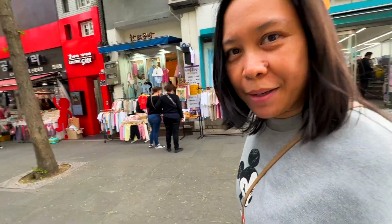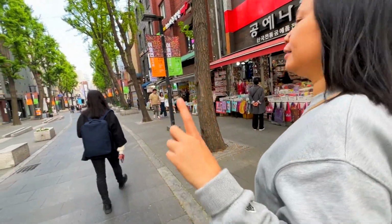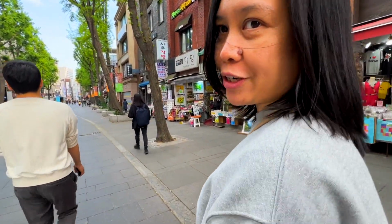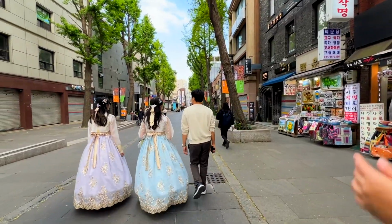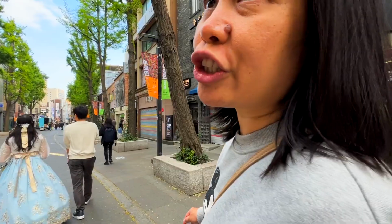After Samcheongdong and Bukchon, we are crossing the road for Insadong. We're going to buy our souvenir for my piano, so it's all shops full of souvenirs. As you can see, it's a pedestrian lane. Have fun with us here. Let's find something. This is Insadong Culture Street.